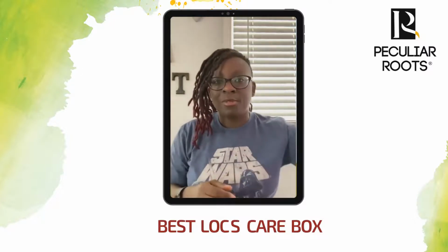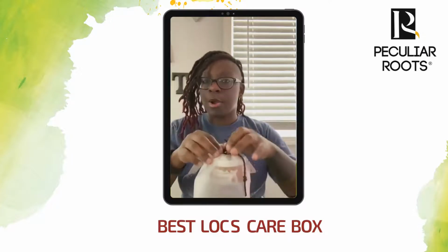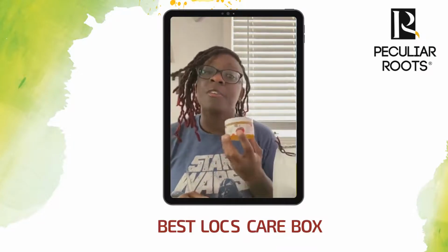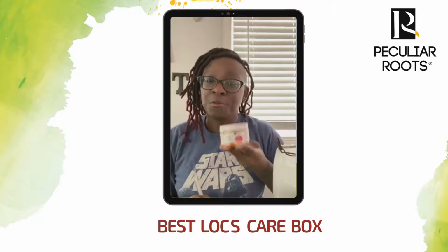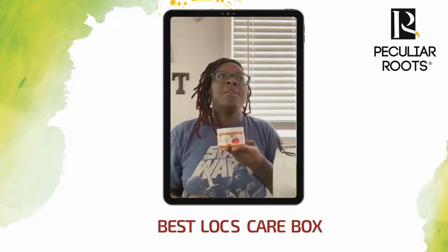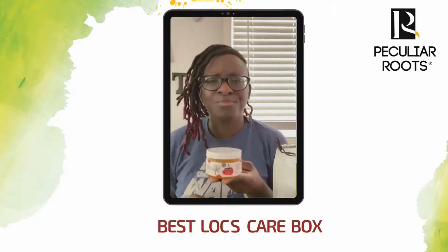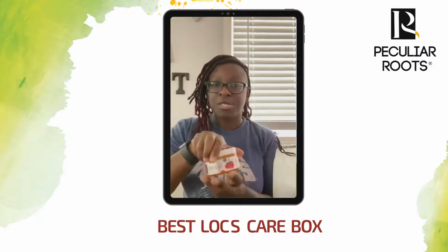So those were the products that were in the box. Now we're going to look at the products that were in the bag. Okay, this lock pomade. I have heard so much about this on social media from other people who have used it, and I have been really looking forward to using this. I have been trying to find a pomade that wasn't going to be too sticky, too thick, or leave residue in my locks, and so I'm really looking forward to using this.